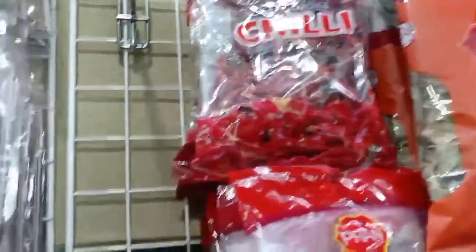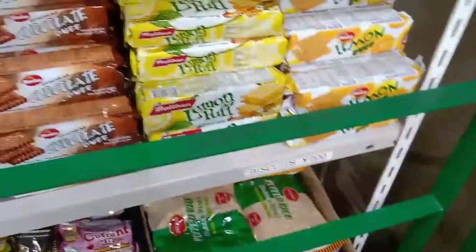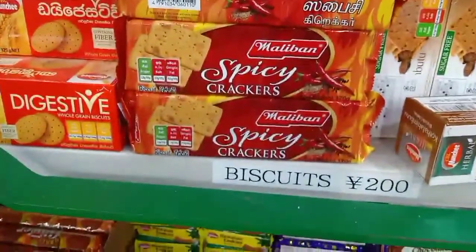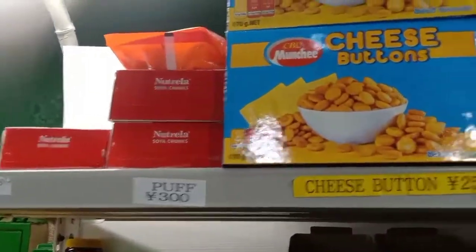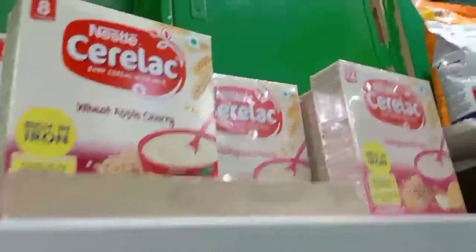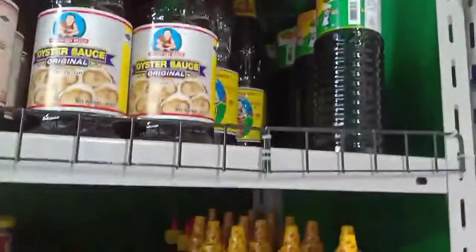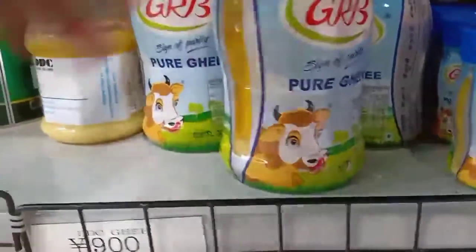And let's see this, here you go. Amazing. A whole wall full of spices, condiments, from here to there. And now these are cookies. Yes, of course, the halal cookies, right? And also cheese cookies. And this is a porridge for kids. Yes, we actually also have it in Indonesia too. Same brand. This is peanut jam for your breakfast. And this is a kind of salty ketchup. This is oyster sauce. And tomato sauce. So yes, it's good.